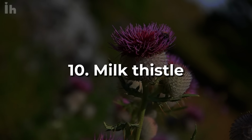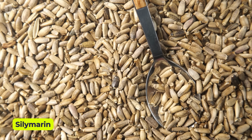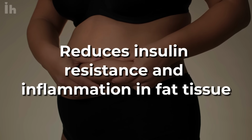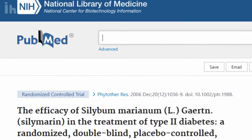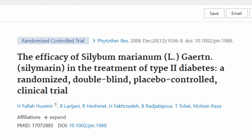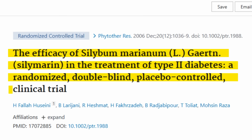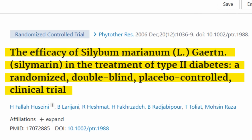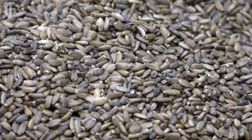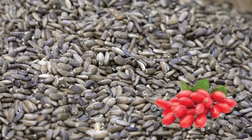10. Milk thistle. Milk thistle's active compound silymarin does more than protect the liver. It also reduces insulin resistance and inflammation in fat tissue. Studies show that 200 milligrams of silymarin 3 times daily can lower fasting blood sugar by 11–12%. The compound also protects pancreatic beta cells from oxidative stress and may help regenerate damaged cells. Milk thistle works particularly well when combined with berberine, as the two compounds have complementary effects.